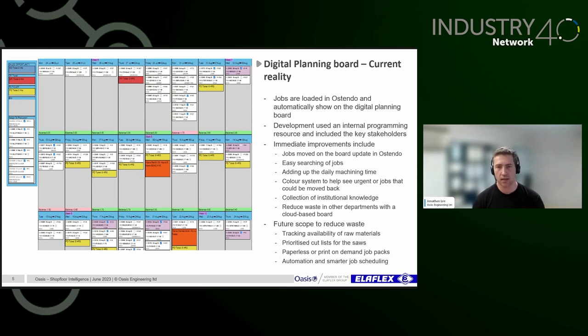We can now see the demand, so the urgency of jobs. The color system we've gone with is purple. You'll see a few purple tickets scattered through here. These are Kanban cards, which have been loaded into the system. And there's no demand, so we're not needing to sell any, and we have plenty in stock.